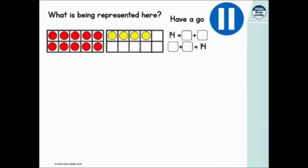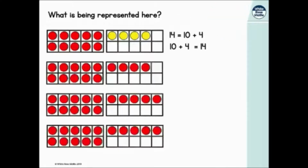How did you get on with that? 14 in this representation is equal to 10 plus 4. And then because we know 14 is equal to 10 plus 4, we know 10 plus 4 is equal to 14. What about these ones? Our first one's got 14 again, but a different amount of yellow counters.